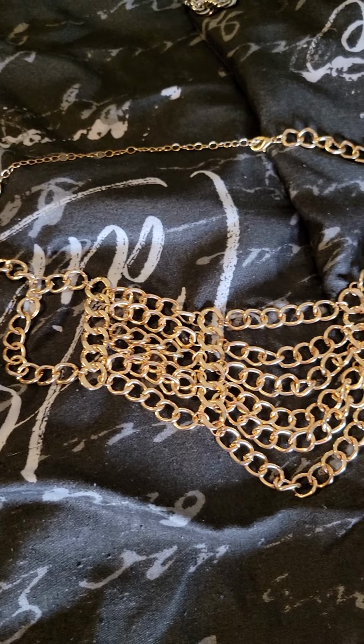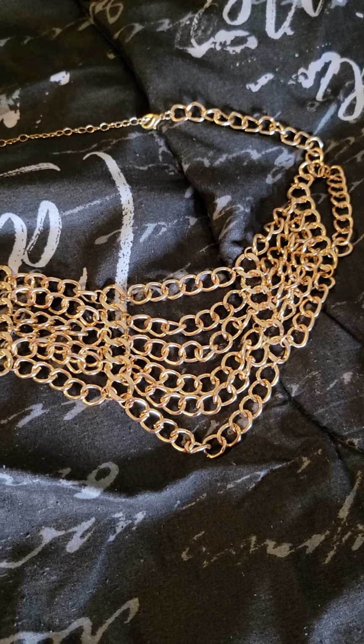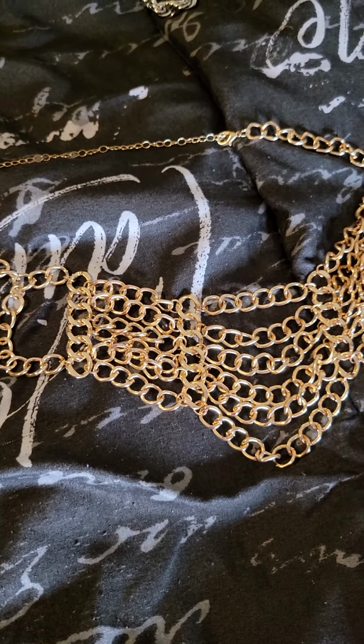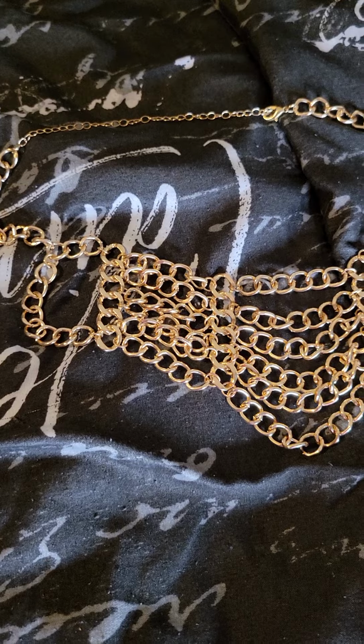Now we're moving on to necklaces. Guys, if you hear me sniffling, please ignore that. Like I said, I'm not feeling well. And of course, my floor has a creak in it, so if you hear that, I can't do anything about it.